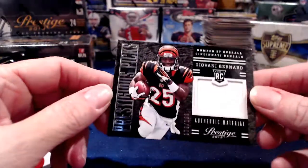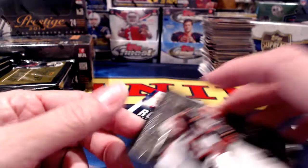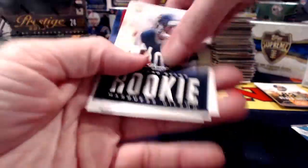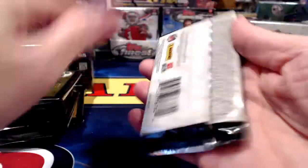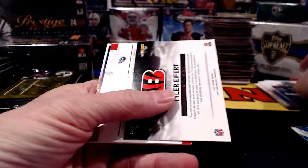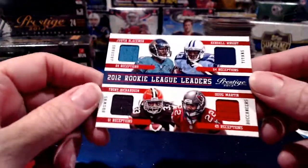Giovanni Bernard to 199 on the Prestigious Picks material hit, and sadly just a plain old white piece of cloth. They didn't do us any favors at all with that one. Just plain white. But I guess they can't all have multiple colors and mascots and things on them. Otherwise, it wouldn't make the ones special that do have them. So I will begrudgingly concede that.